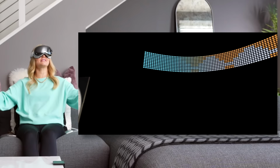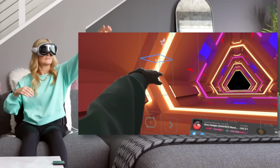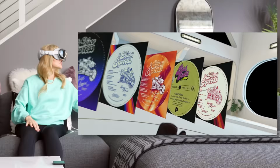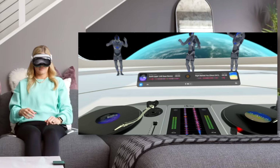Oh, look at this! Everything is awesome! Oh, check this out! Look at the tunnel! Oh, look, we have people! Are they gonna dance? Do you want me to change up the music, maybe? What's back here? Summer, we love it. Okay, they like this. Now they're dancing. Close DJ, and we're back in the living room. Let's see what else we can do.